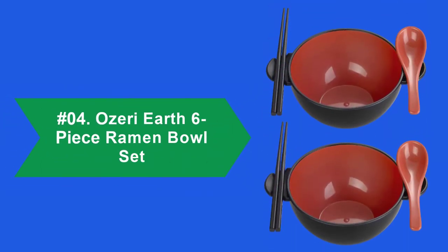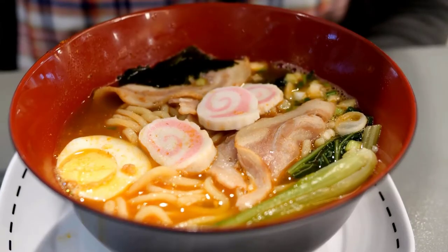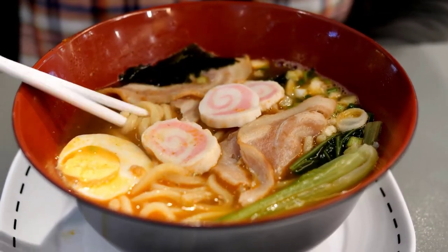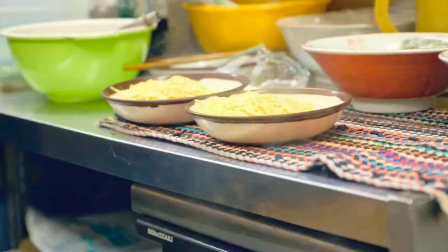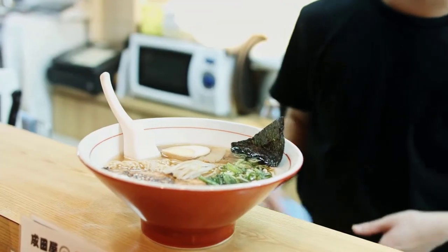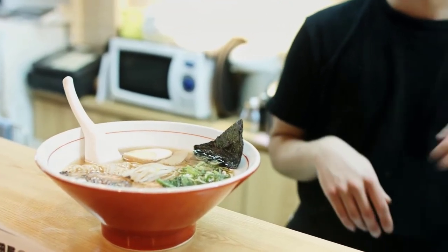At number 4. Ozuri Earth 6-Piece Ramen Bowl Set. For a more environmentally friendly option than plastic, this ramen bowl set is made only from plant-based materials and is biodegradable and BPA-free. It's lightweight and durable, heat-resistant, and even dishwasher-safe, but it's not recommended for use in a microwave.